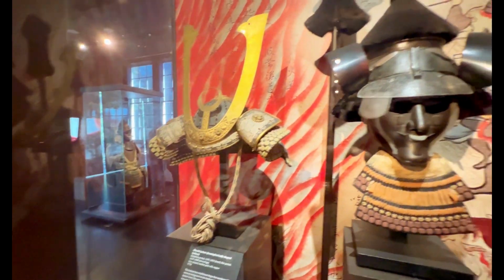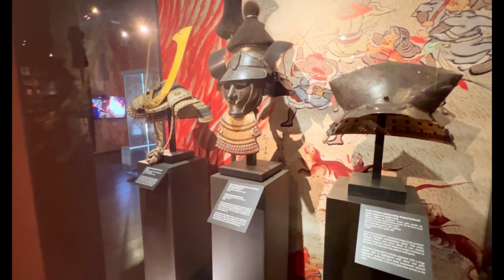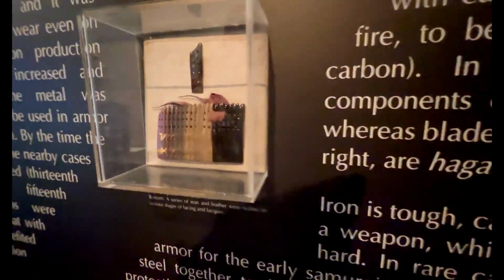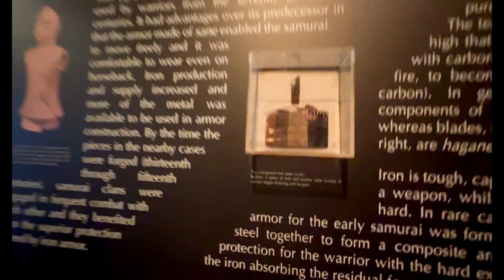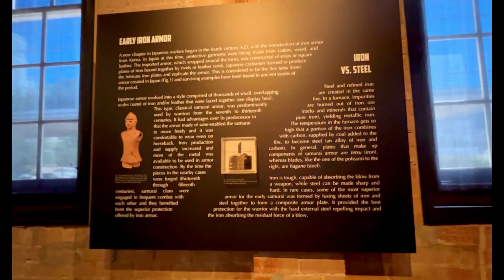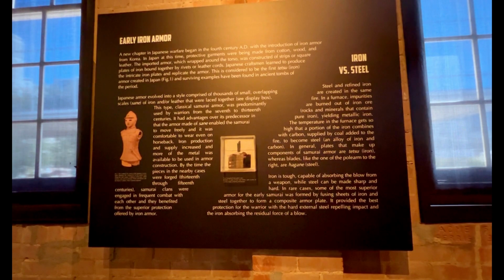I saw the last one you see with the U at the top. I think I've seen a mask like that before. I'm not sure where, but that right there is the material, the metals that they used to actually make the samurai.